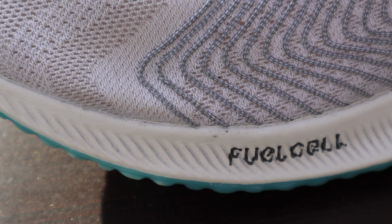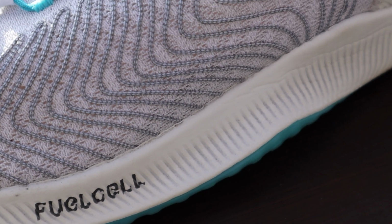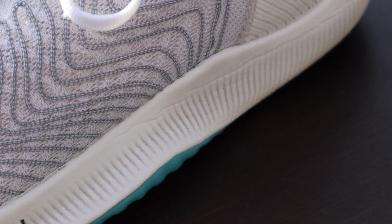New Balance is using a full-length, dual-density FuelCell midsole in the FuelCell Rebel. That was almost impossible to say. FuelCell foam is amazing. I honestly thought that Fresh Foam was going to be dead in New Balance shoes, and with the introduction of FuelCell, they were just going to rip Fresh Foam off the market and start using FuelCell in all of their shoes. And I was wrong, because then I realized that Fresh Foam X is actually the best thing ever. But FuelCell is pretty darn close to the top.